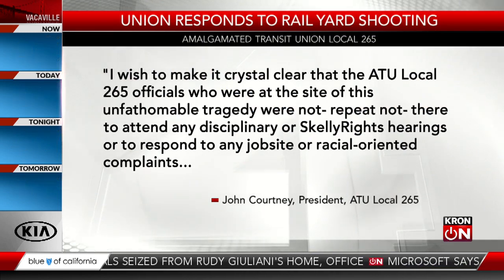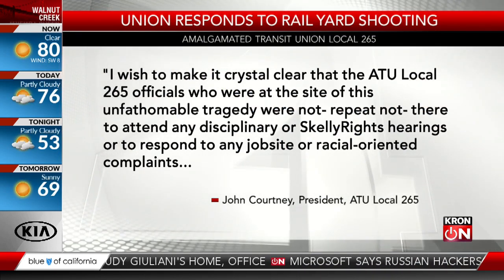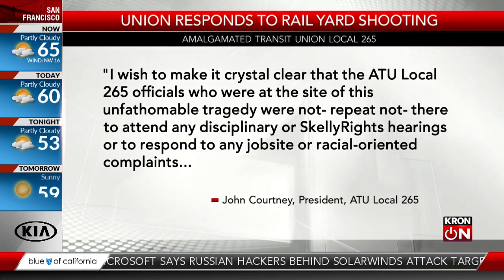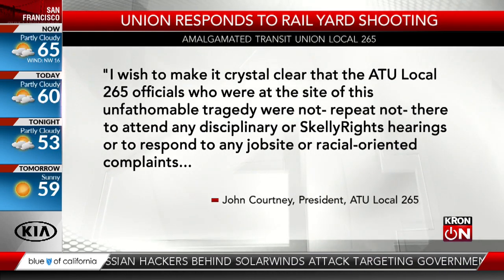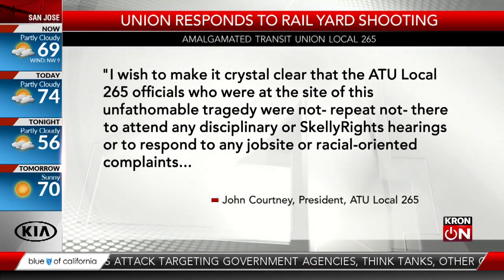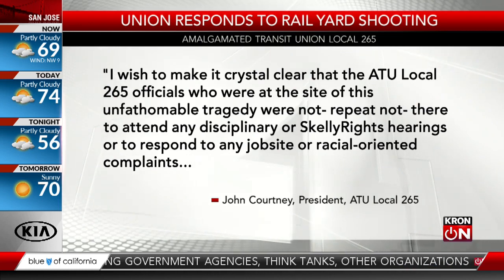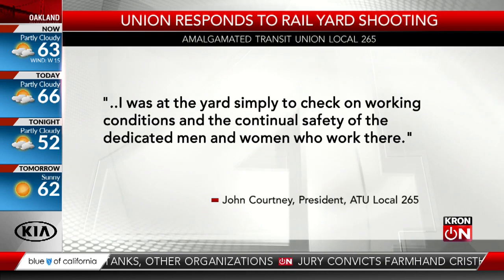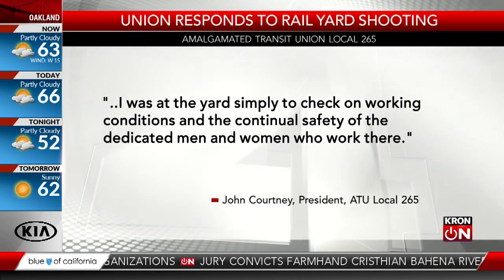So the union that's representing Cassidy released a statement just a few moments ago on the horrific incidents over at the VTA rail yard. And it reads, in part, I wish to make it crystal clear that at the ATU Local 265, officials who were at the site of this unfathomable tragedy were not there to attend any disciplinary or rights hearings or to respond to any job site or racial-oriented complaints. I was at the yard simply to check on working conditions and the continual safety of the dedicated men and women who work there.